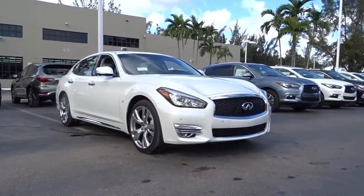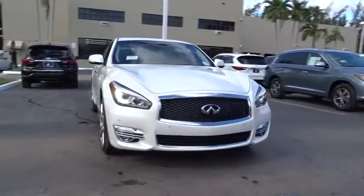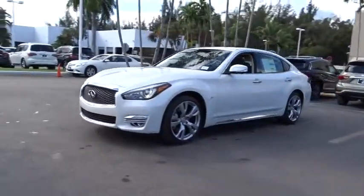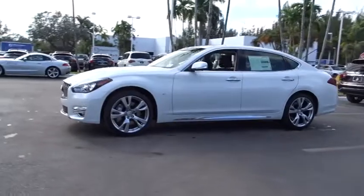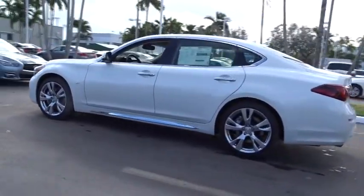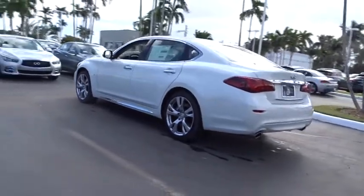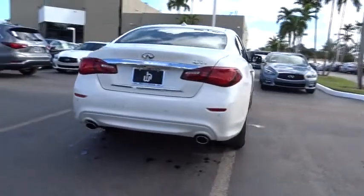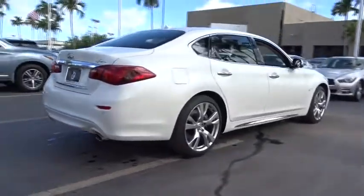2017 INFINITI Q70L. The luxurious INFINITI Q70L offers plush interior accommodations and a spacious interior cabin. Passengers of the Q70L will feel like they're riding first class all the way. Enhanced agility and safety protection features fill this luxury sedan. Here are some of this vehicle's great options.